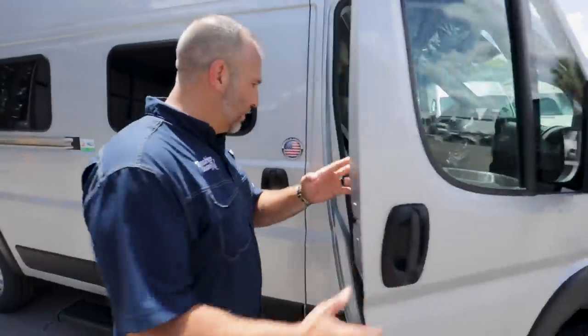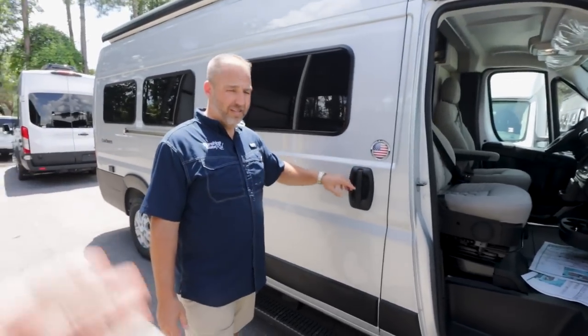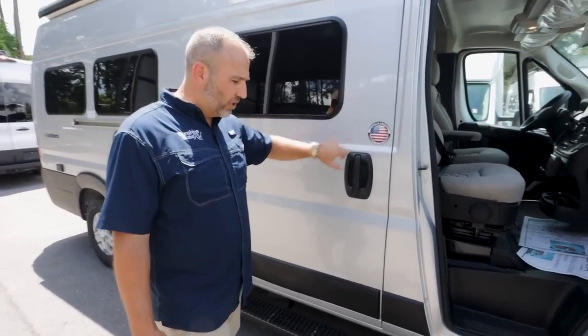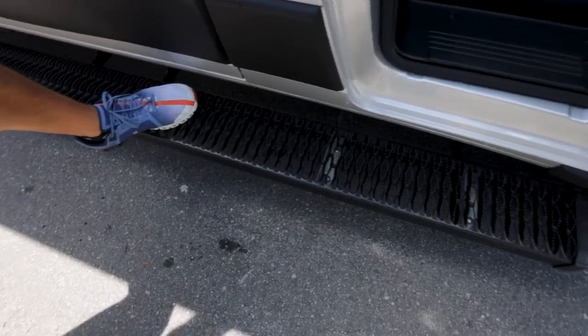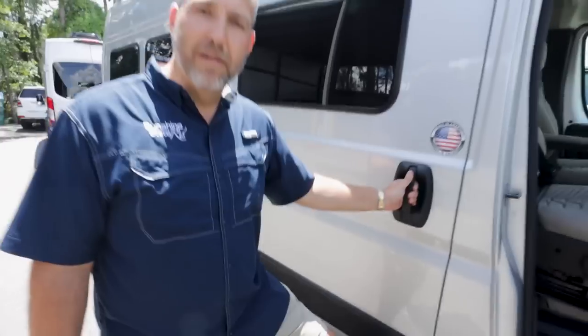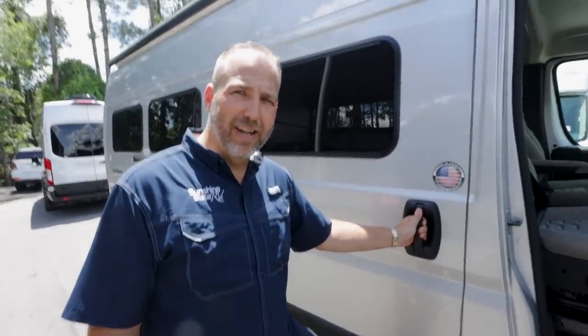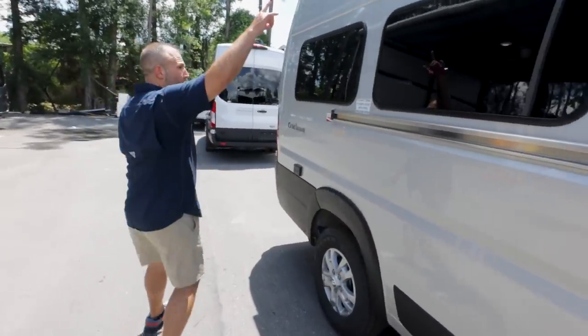Should we go in? Yeah, let's jump in. Check this out, because most of the stuff on the outside is what we always show, right? Yeah. Made in America, which is great. We could go around it real quick. I like the running boards that Coachmen does. I love these exfoliating running boards. Is that what it's called? Quickly, let's go around. We gotta give the people what they want, and we gotta do it in a quick time.